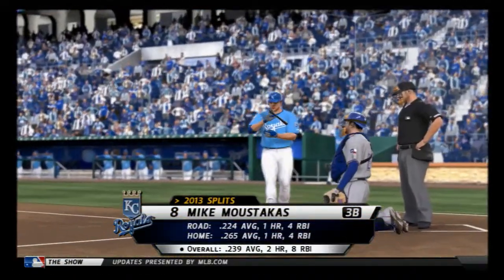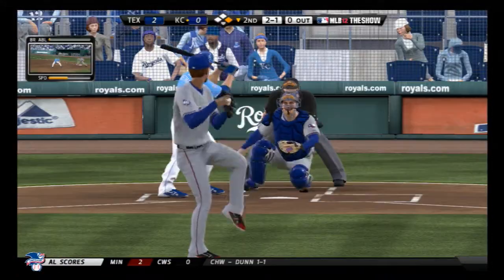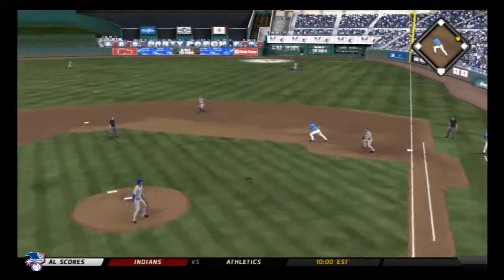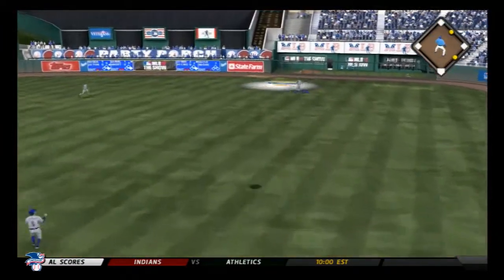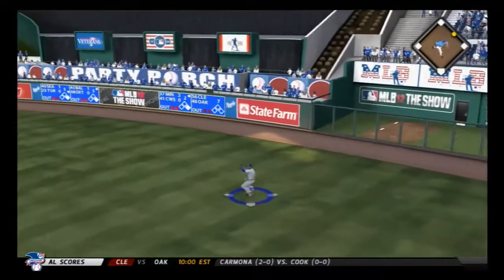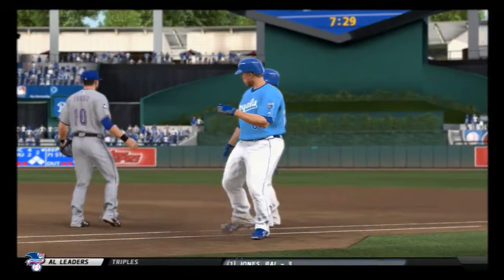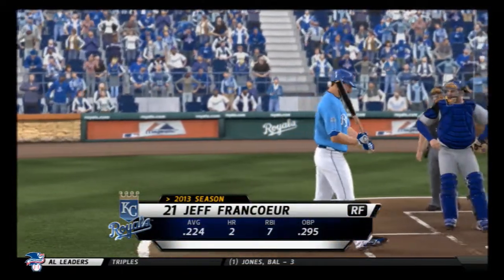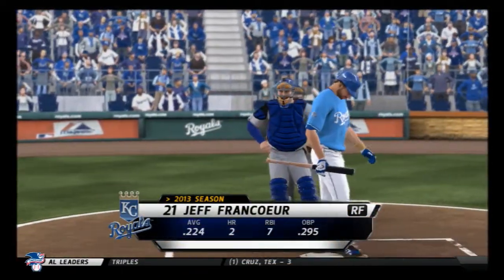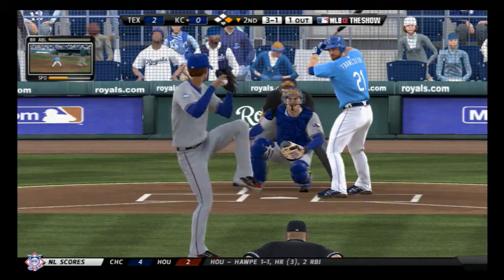Mike Moustakas will dig in now. He had a couple of hits in yesterday's contest. Now a swing and a high fly ball, and this one has some carry on it to deep right field. There to take it is Cruz, and that's the first out. Jeff Francoeur will dig in here, and they'll likely pitch carefully to him as he's coming off that 2-home run contest. From the belt, the pitch.